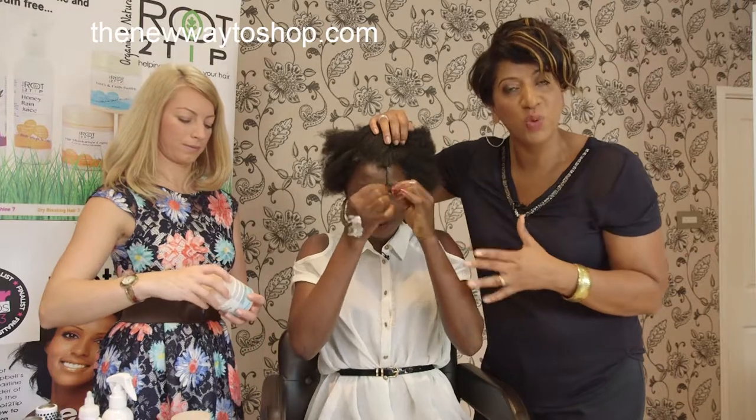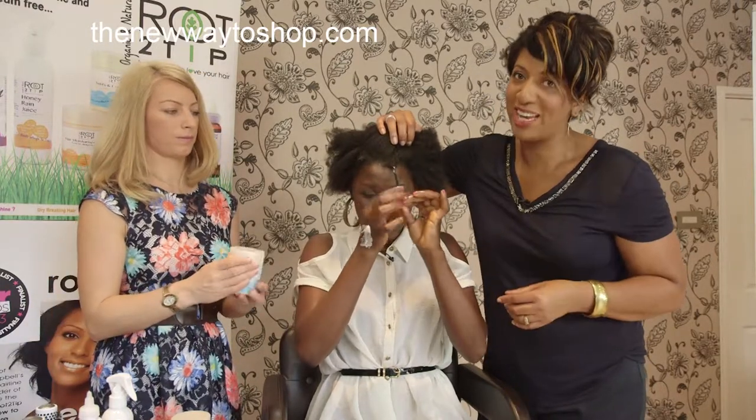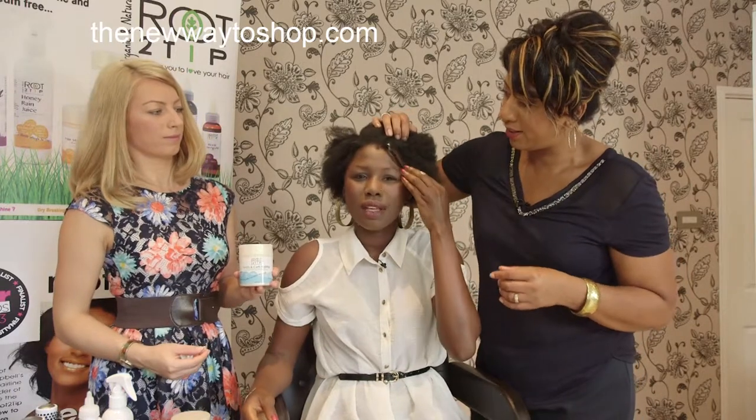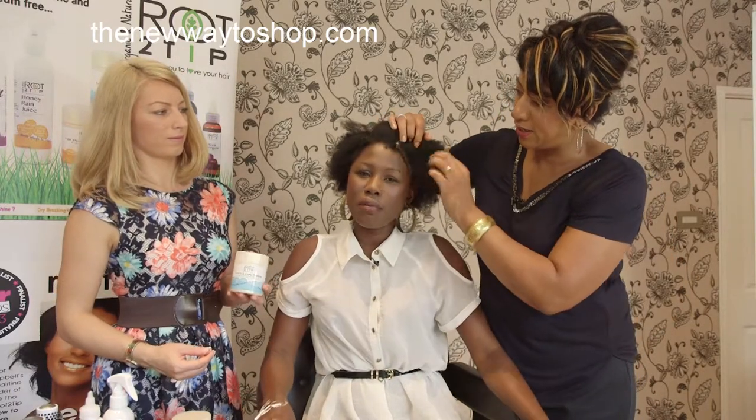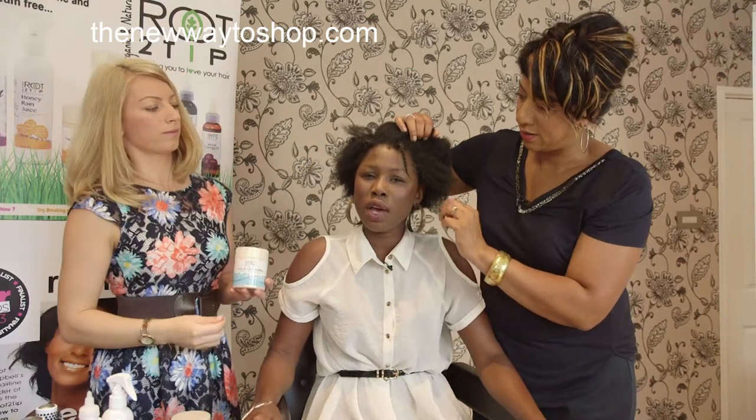Remember, if you want this twisting mousse, look at the price, look at the number, and we'll get it straight to you. Oh, wow. Just twist. You can do it in damp hair or in dry hair. Leave it for an hour or an hour and a half and untwist it, and you have your curls.